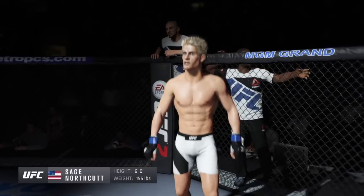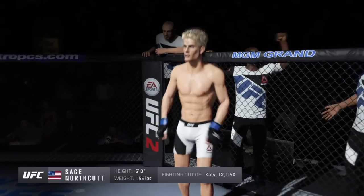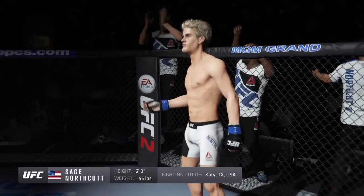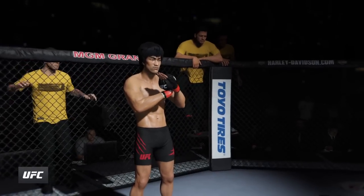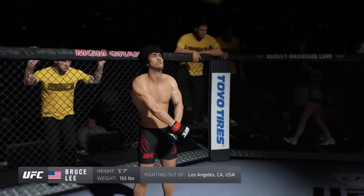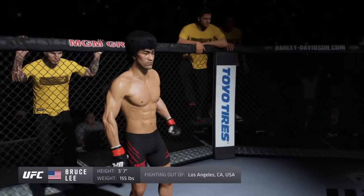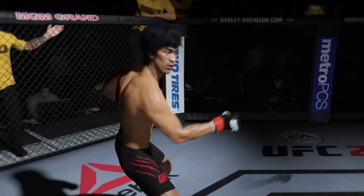This man's a Taekwondo fighter holding a professional record of 8 wins, 1 loss. He stands 6 feet tall, weighing in at 155 pounds. Finally, out of Katy, Texas, Super Sage Northcutt! And now introducing his opponent, fighting out of the red corner. This man is a mixed martial artist making his professional debut here tonight. He stands 5 feet, 7 inches tall, weighing in at 155 pounds. Fighting out of Los Angeles, California, USA, Bruce the Dragon Lee!